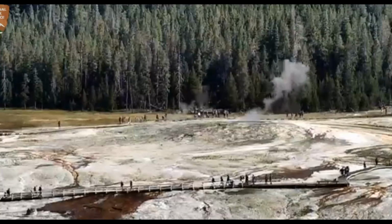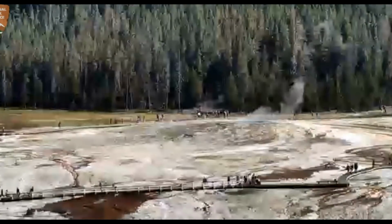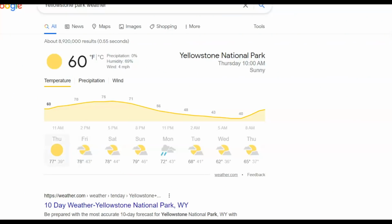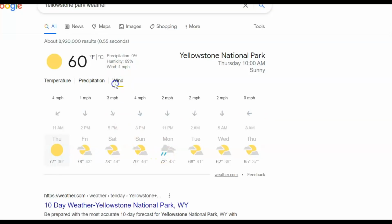I've seen it black as coal on some of the other geysers quite a few years ago, actually. It's currently 60 degrees there. There hasn't been any rain in quite a few days. They're not expecting rain until Monday. And the wind is about 4 miles an hour. Maybe about 1 o'clock, but it's relatively calm there.